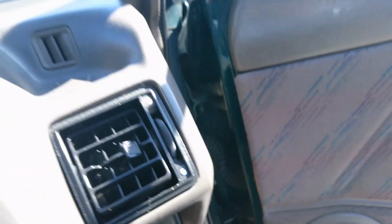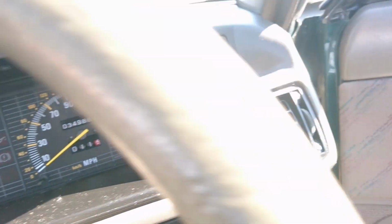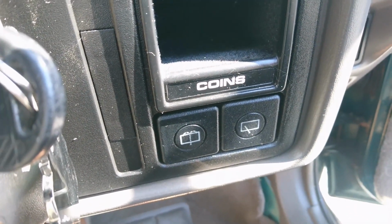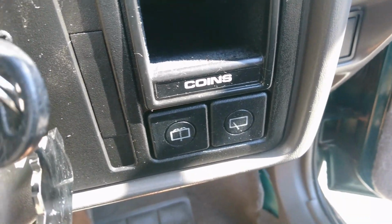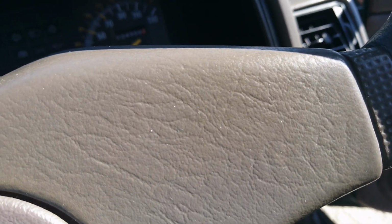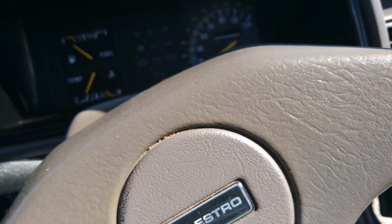For some reason, we've had a chance to redesign this dashboard, or rather just lift the one out of the Montego and put it in this. And they still haven't moved the switches for the rear wash wipe. They're still down there, little coin tray as well there. That's probably because these originally were for the Montego saloon or something, and the Montego saloon doesn't have a rear wash wipe. It'd be a wonderful world if it did, but it doesn't.